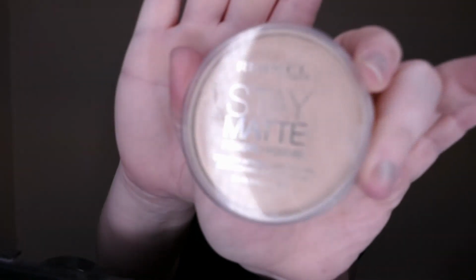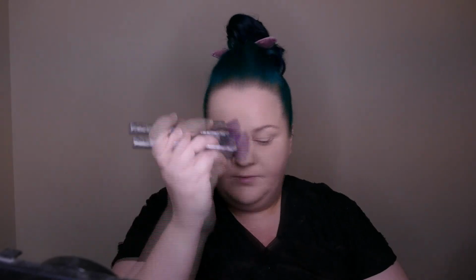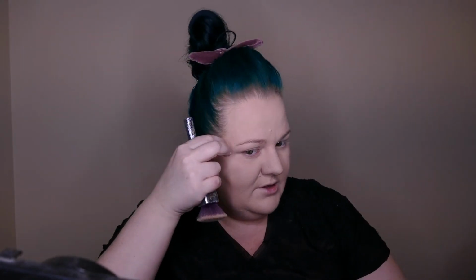So for the setting powder, I'm going to do this Rimmel Stay Matte Powder. And it looks like this. There we go. We just find a brush. I'm just going to use that Real Techniques brush. I found this at TJ Maxx. So if y'all are looking for this brush, go check TJ Maxx. You can probably find other places where Real Techniques is sold, but I got it at TJ Maxx. It was like $4 or something like that. I don't remember exactly. It was cheap. Really cheap.